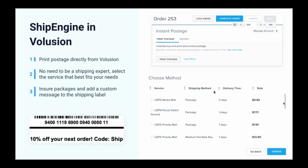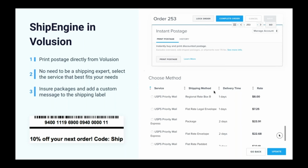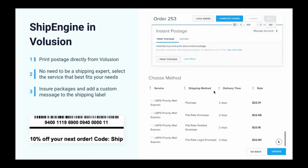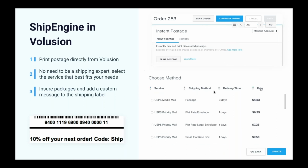Once you choose the shipping method, you can create a label right on the order page, and it will be there for you to print out at need. And then you can stick it to your package and put it in a pile to just drop off at the store. You can even write a special little note on the bottom of your label.